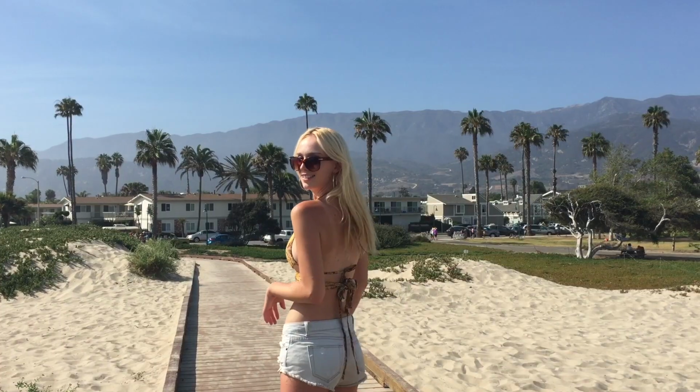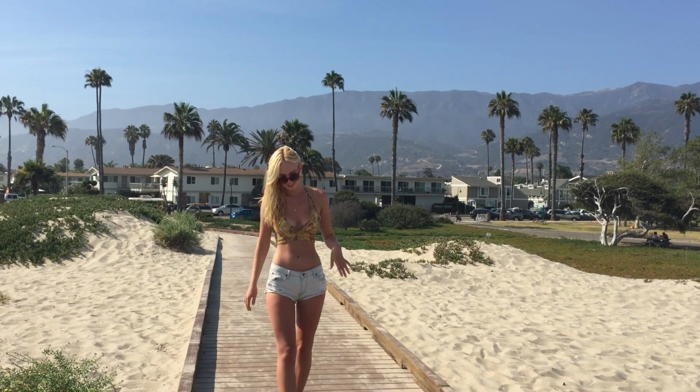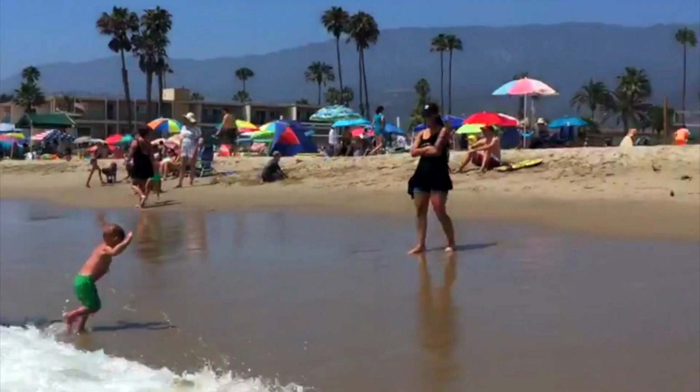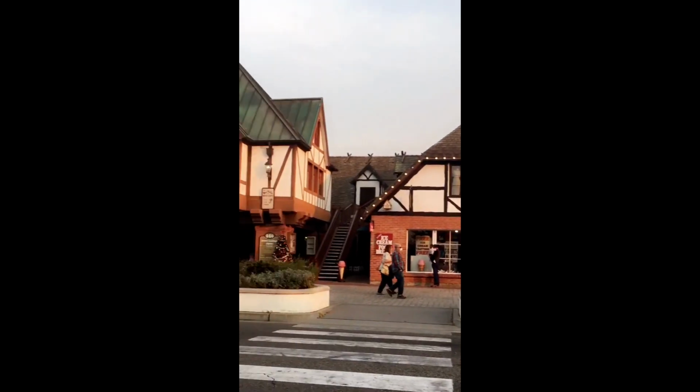If none of that suits your fancy though, you can hop along further down the coast to Ventura or even Carpinteria. These are fun little beachy areas that also resemble what you get in Santa Barbara, but a little change of scenery. There's also a little Danish city near Santa Barbara called Solvang, which is a really easy place to travel to if you're looking for a little weekend getaway.